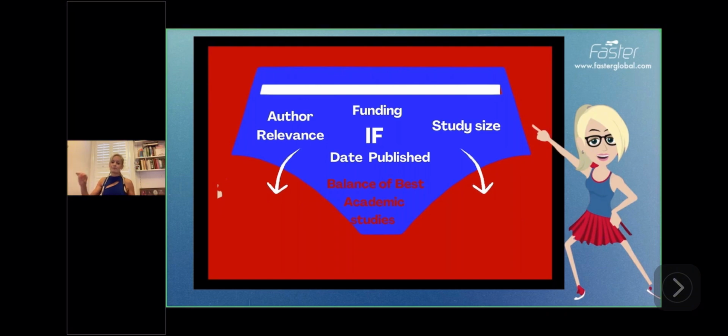Study size, it needs to be on large numbers of people. Funding. So if it is a paper that has been put together by someone who's selling some form of product, yeah, there's a bias within that. The data published, so it needs to be quite relevant. And the impact factor, so without going into too much detail, an impact factor of about 3 is pretty good in the fitness industry. So that's where I put my level on, but it's not the be all and end all. There's lots of different factors.